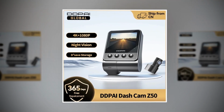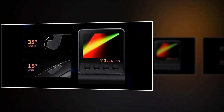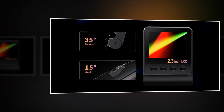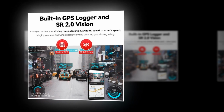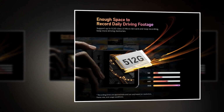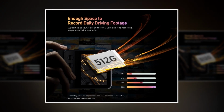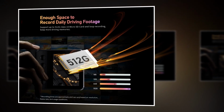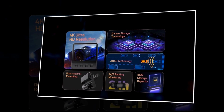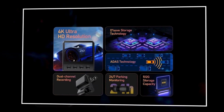Stay connected with built-in Wi-Fi functionality. Use the DDPAI app to view live footage, download videos, and manage settings, all from the convenience of your phone. It's never been easier to stay in control of your recordings. This DDPAI Z50 supports microSD cards up to 512 GB, giving you plenty of storage for hours of high-quality recordings. And thanks to loop recording, older files are automatically overwritten when the memory card is full, so you never miss a moment.